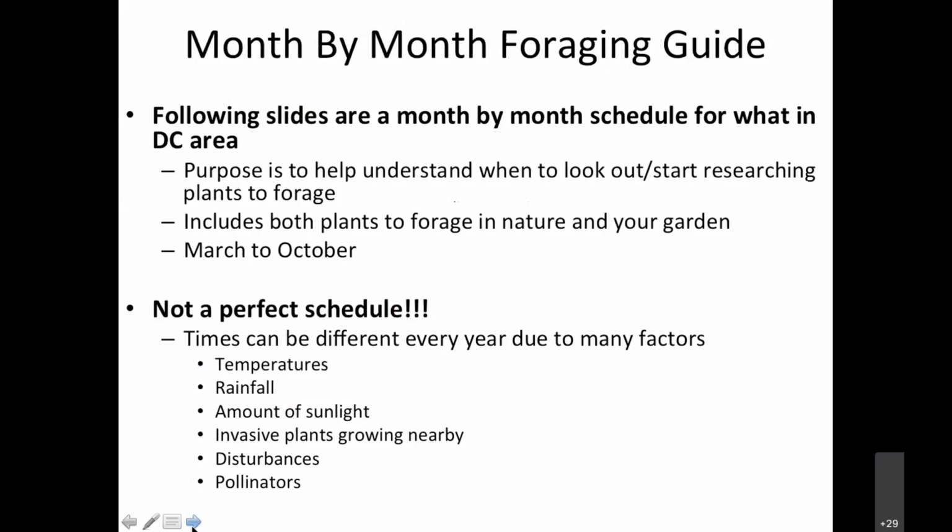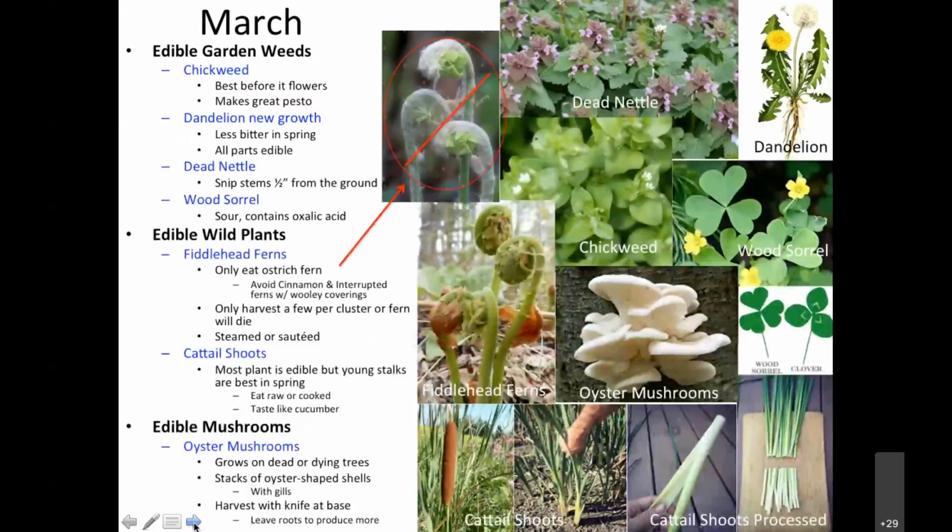We're going to start in March, because I don't really know anything to harvest over the winter. I'm sure there are things, and I did a bunch of research for this. There's an insane amount that you can harvest that I just haven't tried. But everything I included in this presentation, I've either personally harvested or I have friends who harvest. So I know for a fact that it's in DC and findable.